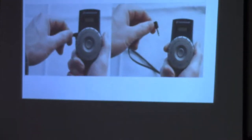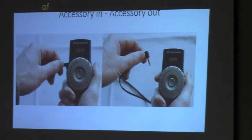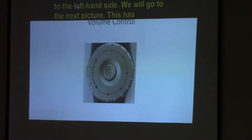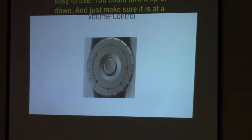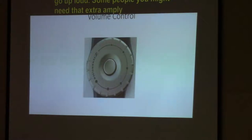All right, so this has a picture of me plugging my headphones into a device, on the left-hand side. We'll go to the next picture. And this has the volume wheel in the middle. The volume wheel is very easy to use. You can turn it up or down, and just make sure it's at a comfortable volume for you. It does go up pretty loud, but some people might need that extra amplification depending on their level of hearing loss.